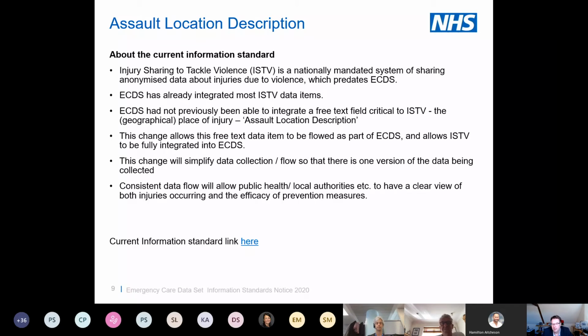The benefit to the system is that it stops there being two data sets effectively, and it will allow integration of the ISTV. So it will actually reduce burden.